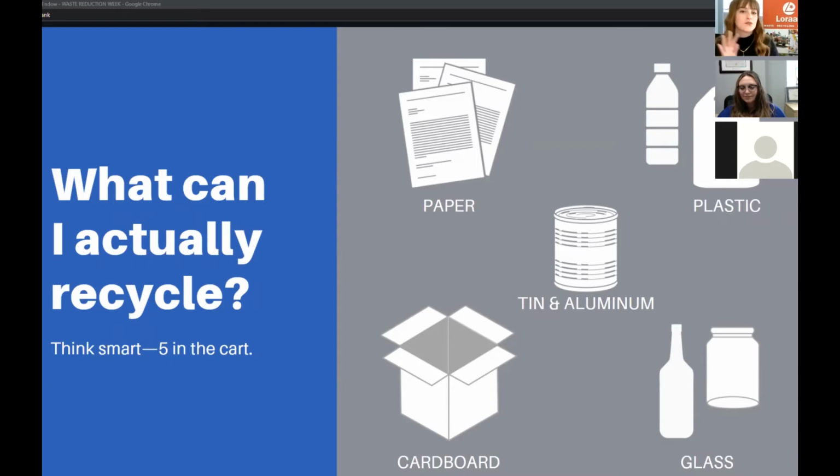We just ask that those boxes get flattened down and are no larger than 2 foot by 2 foot. Anything bigger than that is likely going to jam up the equipment and we won't be able to sort it without getting injured. Lastly is glass. So in the city of Saskatoon, you are allowed to put glass in your blue cart. If you don't live in the city, you're more than welcome to bring it to us at our recycling depot for free and drop it off anytime, any day of the year, and we will make sure that it gets recycled here.